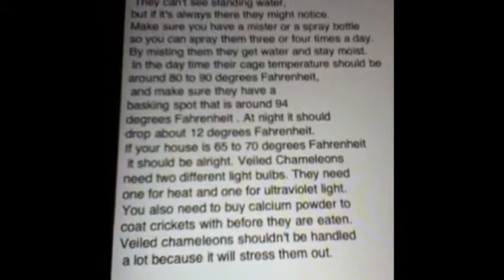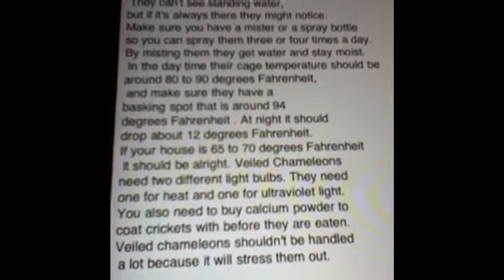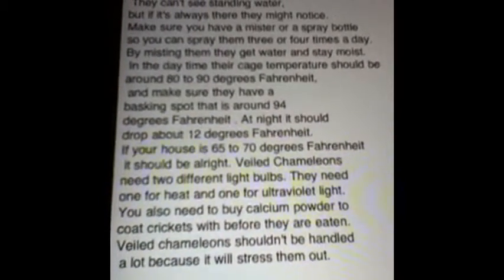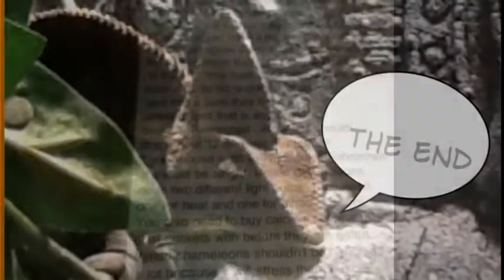Veiled chameleons need two different light bulbs. They need one for heat and one for ultraviolet light. You also need to buy calcium powder to coat crickets with before they are eaten. Veiled chameleons shouldn't be handled a lot because it will stress them out.